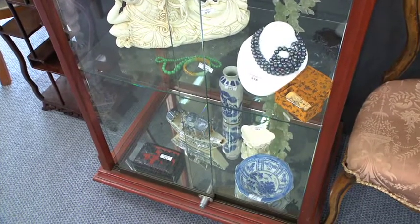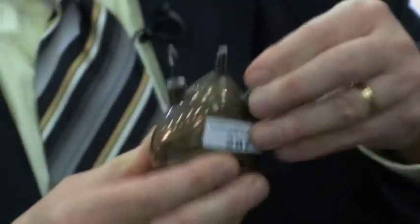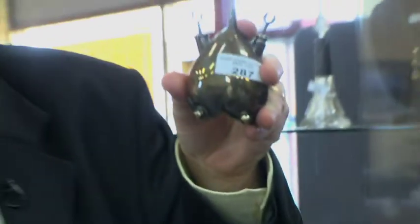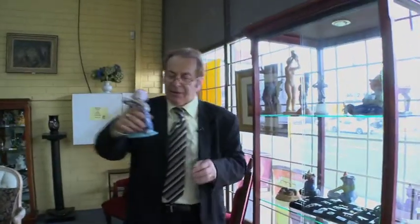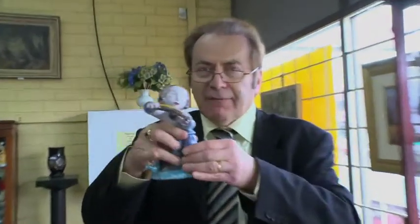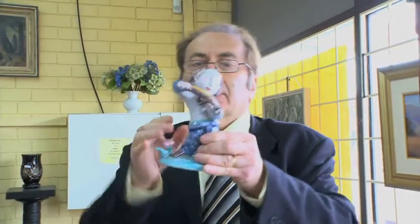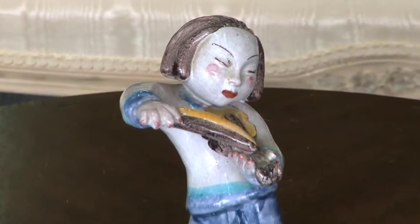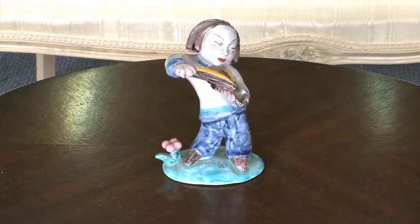And one of the highlights, of course, from one of the estates is a little, we think it's a perfume bottle or spirit warmer, made by Hukin and Heath, and we believe it's designed by Christopher Dresser. Superb little Art Deco piece by Walter Bosse. And this one is illustrated in the Walter Bosse book. Made in Austria, rare, made between 1926 and 1937. Don't you love the expression on his face?